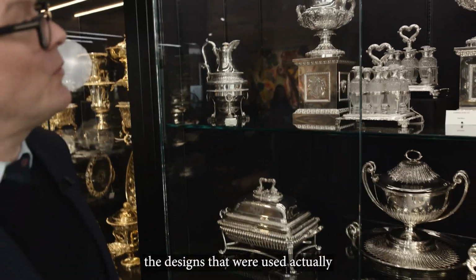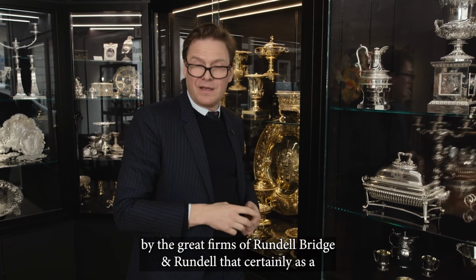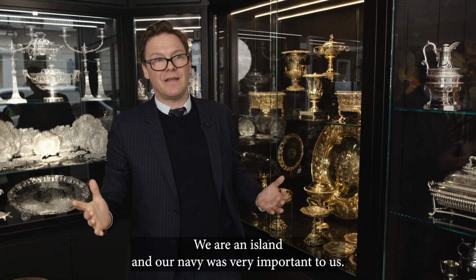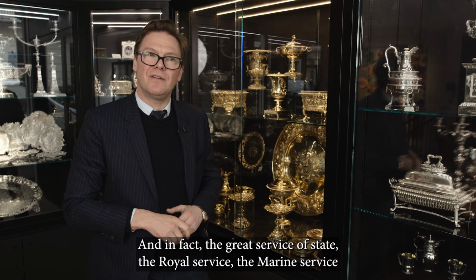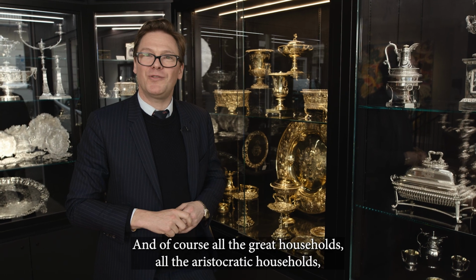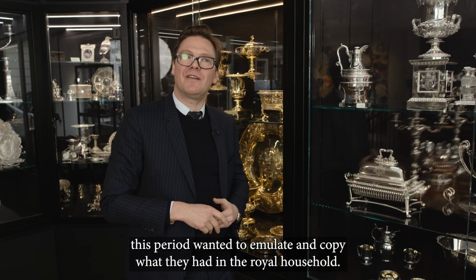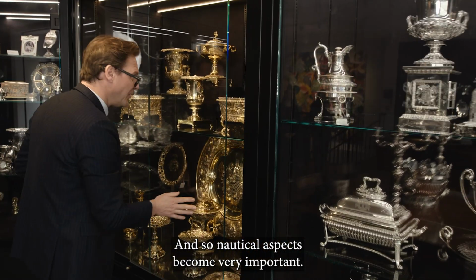It's interesting the designs that were used actually by the great firms of Rundell and Rundell. Certainly as a nation we were fascinated by naval architecture. We are an island, and our navy was very important to us, and in fact the great service of state, the royal service, the marine service, is very much focused around that basis. And of course all the great households, all the aristocratic households, the sort of nouveau riche that were coming up at this period, wanted to emulate and copy what they had in the royal household. And so nautical aspects become very important.